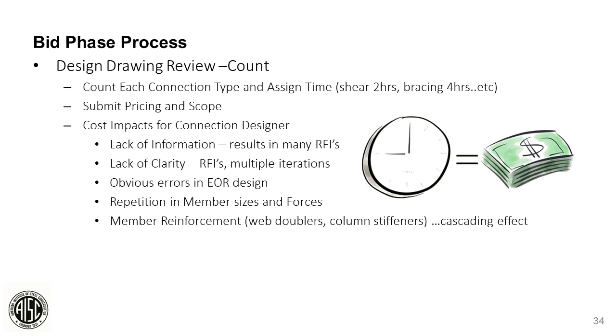Then one good note is that more repetition in sizes and forces really helps to decrease design costs, which also will decrease detailing costs and likely fabrication costs. Finally, main member reinforcement. It's not only costly to the fabricators, but it also creates more work in designing and detailing the connections, likely requiring special designs for members that are framing into the column web where these stiffeners or doublers are present.